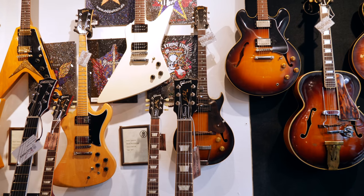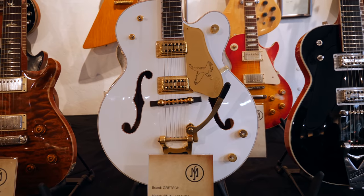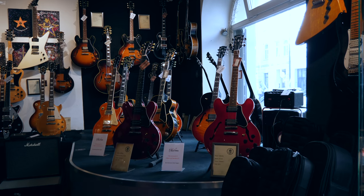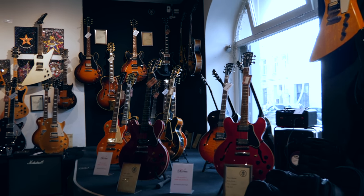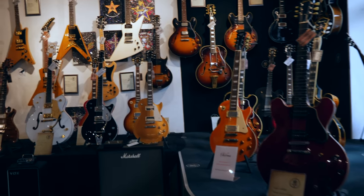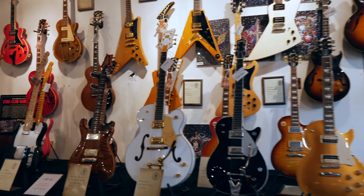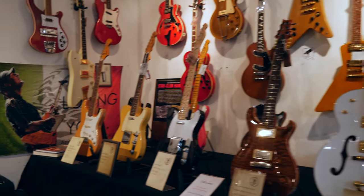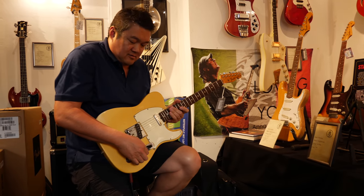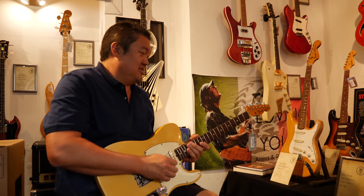But what makes it even better? Lots of great instruments. There's a huge mix of real vintage instruments and new guitars, making this one of the best destinations in Munich. One of the best things about MJ Guitars is they were more than happy for us to just check out some of their ultra expensive vintage instruments. Check it out.